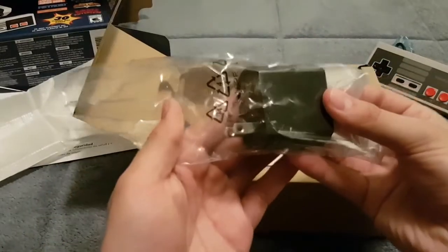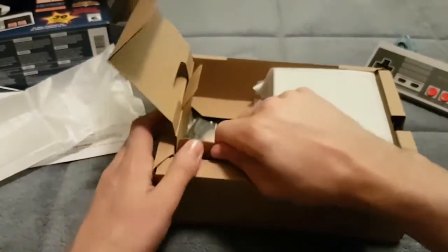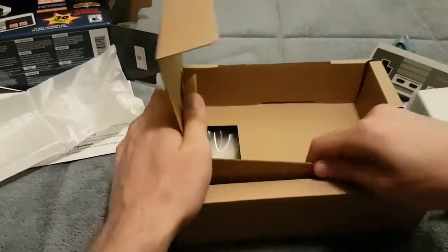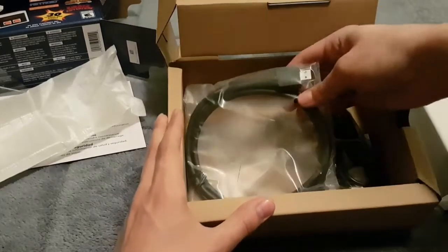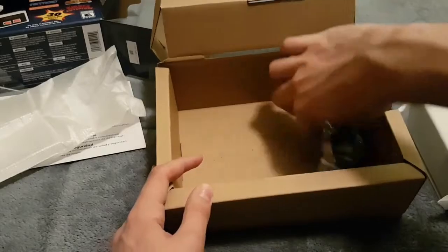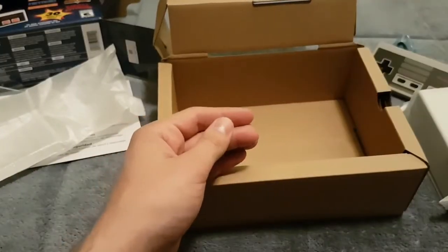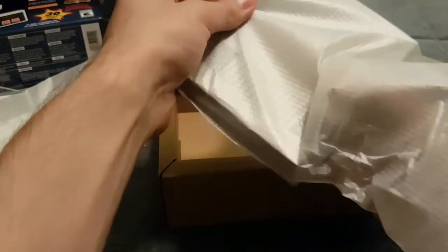The adapter, of course. The HDMI. I already have the HDMI on my setup, no need for that. The USB cable for the adapter, of course. And now let's see the console itself.